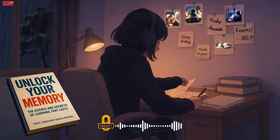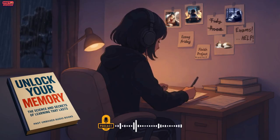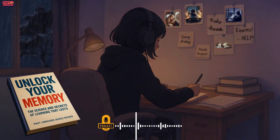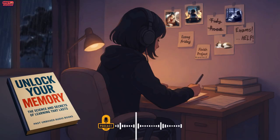Closing, the call to action. You now have the keys to unlock your memory and make learning a superpower. This isn't about being gifted. It's about using the right tools at the right time in the right way.